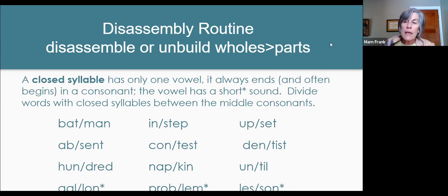The more common routine for teaching longer words is disassembly. And that means taking apart or unbuilding whole words into word parts. MegaWords is a resource that is on the chart coming up, and that has been a favorite of STAR and EBRI teachers for years. And MegaWords pretty much gives you everything you need to teach the 6 syllable types and the 5 rules. The closed syllable is the most common syllable in the English language.